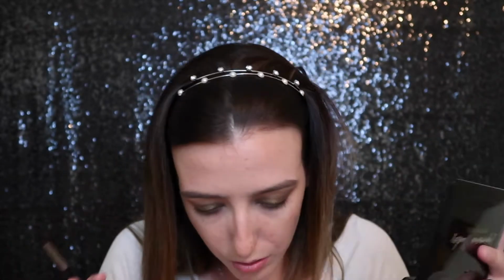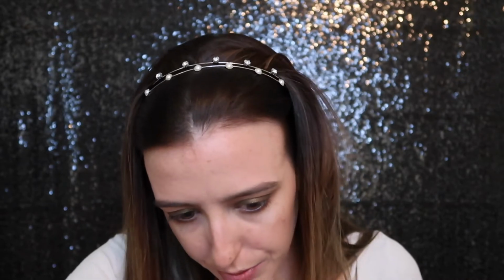So here is what we got so far. I am just obsessed with this green shade. It is so, so pretty. So pretty. So now what I want to do is I'm going to take this brush.